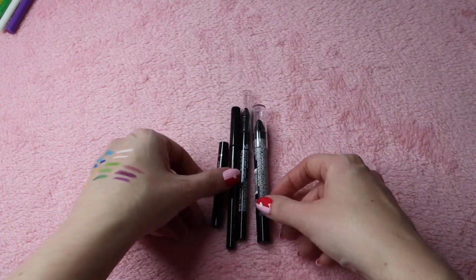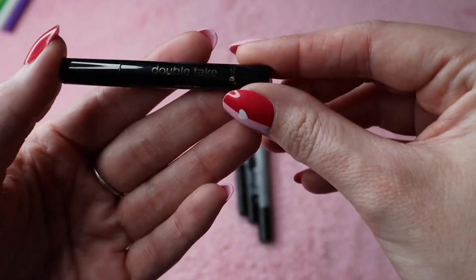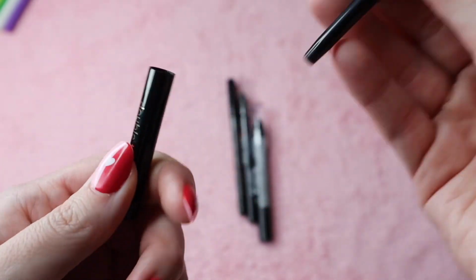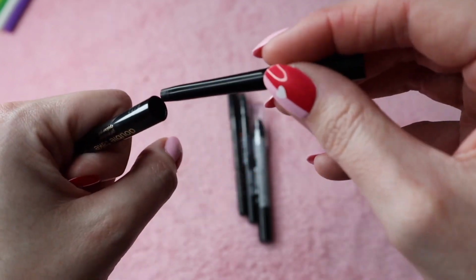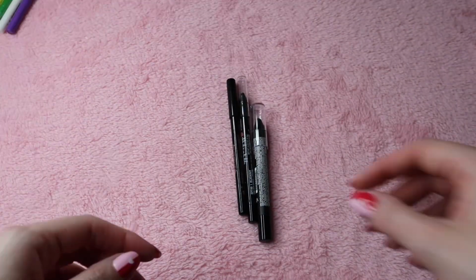And all of these are the black shades. Now this one is from, I am going to keep this one though, because this is from Tarte. This is the Double Take Gel Eyeliner, and this is a little mini size. So I am going to keep the Tarte one, simply because I don't have any high-end pencils.